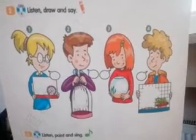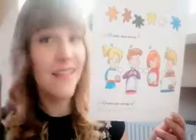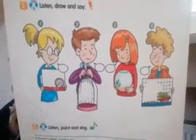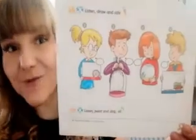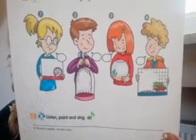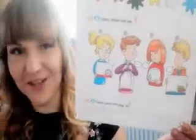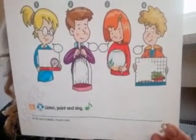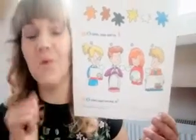Track 4. 1. I've got a mouse. What pet is number 1? A mouse. Very good. 2. I've got a parrot. Number 2. A parrot, yes. 3. I've got a fish. What is 3? A fish. Very good. 4. I've got a rabbit. What has he got? A rabbit. Well done.